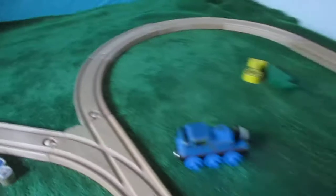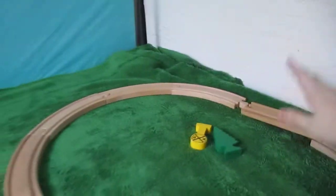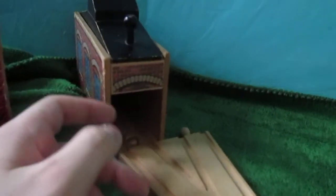Basically this Brio-like track is just an oval with one of these pieces in the middle, and then just the circle, and then obviously a switch with a longer straight piece that goes to where the shed is, along with a V-switch.